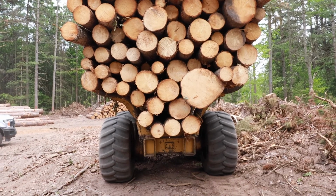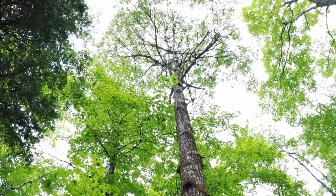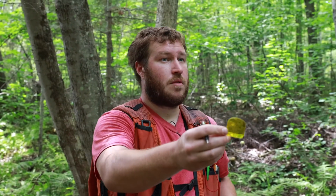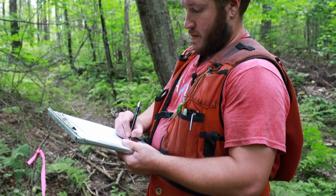And just before that, we had Mitch and Nick running basal area plots. So they're in here putting 10 basal area factor prism plots in and then seeing what kind of timber we have in here, and volume and merchantable height and that kind of thing.